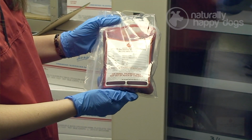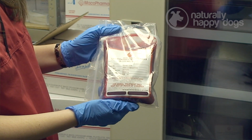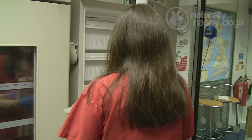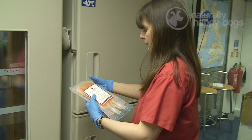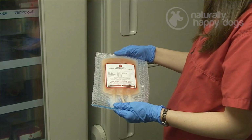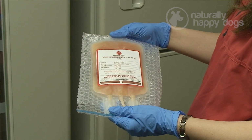Red cells are stored in the refrigerator. They last up to 6 weeks, so relatively short period of time, but it's in great demand. No sooner have we got it in the fridge at the blood bank, it's then being requested by vets around the country and is going off to help a patient of theirs. The plasma products last a lot longer, actually up to 5 years in the freezer, and we urge all vets to keep a unit of plasma in their freezer so that they've got easy access to it.